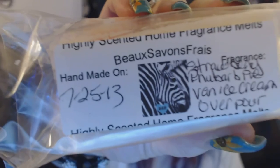One, two, three, four, five chunks of the Carnival Vanilla Ice Cream Overpour. Two chunks of Vanilla Bean Coconut Craze Overpour. Two chunks of Strawberry Bread Coconut Craze Overpour. And then one chunk of Strawberry Rhubarb Pie Vanilla Ice Cream Overpour. And I think this one was one of my favorites. So, of course, I only received one. So I may not be sharing this one, guys. But I have a lot of the others to share.